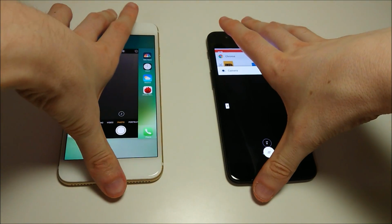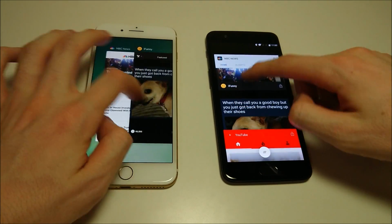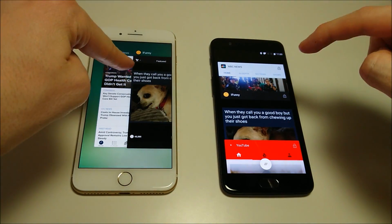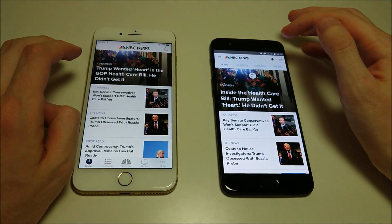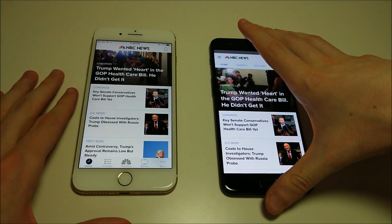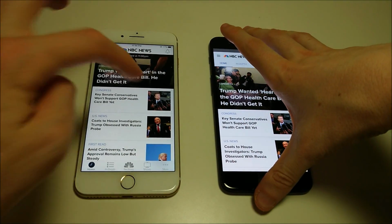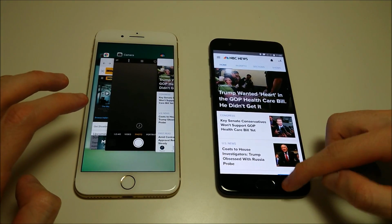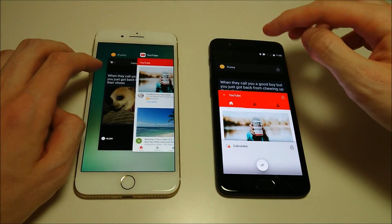Alright guys, so we got multitasking last. And let's go back towards the beginning. So again, we have 3 GB RAM versus 8. Let's see how they stack up. NBC News first. Okay, so yeah, a little faster here on the OnePlus. You see it just reloaded on the iPhone. And keep in mind, guys, on the iPhone they do show a picture at first, so be very careful to watch for when it actually loads.